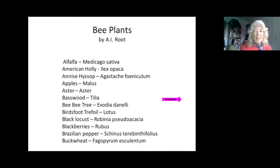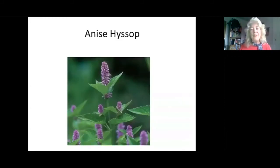And what I did here was I picked out my favorites, because everything would be my favorite being a gardener, you know, but I picked anise hyssop. On farms, this is considered a weed, but there is also the developed version for gardeners, so the non-weed version, more of a flower. It spreads, but it's very easy to just pull out of the ground.